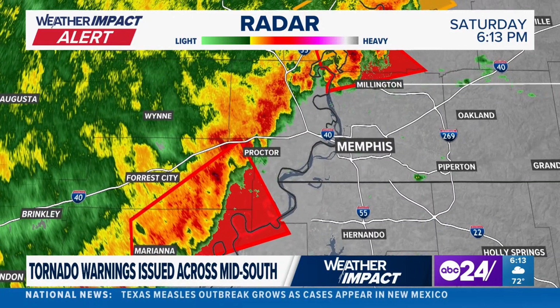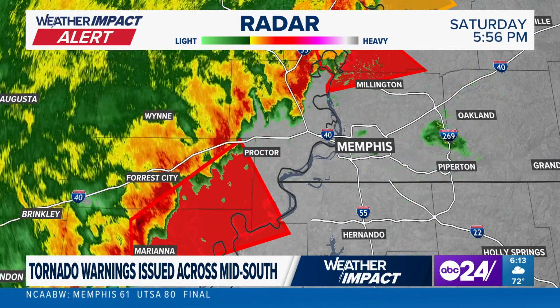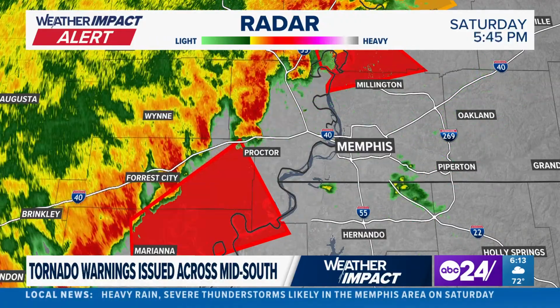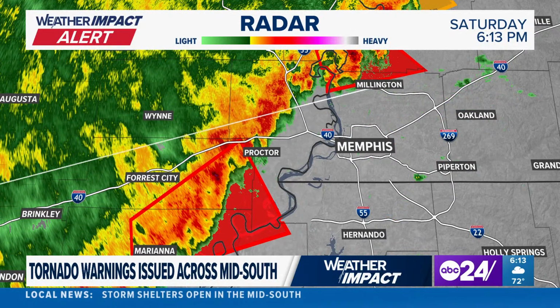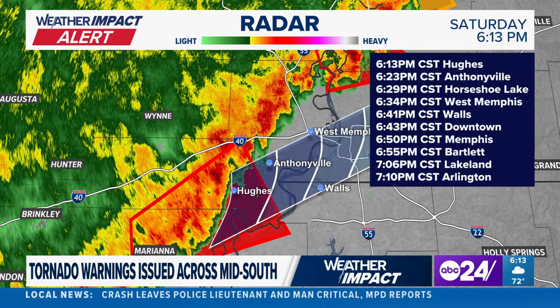Moving on towards the Memphis area, though, we do have this line of thunderstorms. We'll loop this over the last 30 minutes here, where we've had some of these thunderstorms rolling through very quickly. They're moving at around 60 miles per hour. So these are fast-moving thunderstorms and will likely be into the Memphis metro very shortly. So let's go ahead and get a track on some of these storms here, just right along the leading edge of this tornado warning. We'll put it out for the next hour, moving towards the Memphis metro.